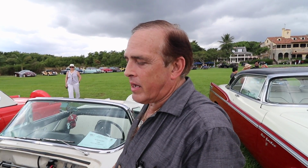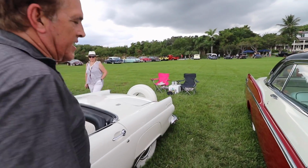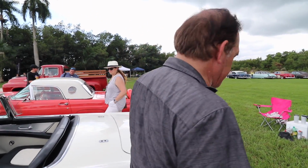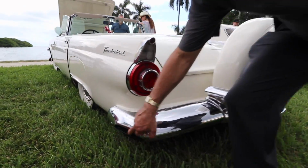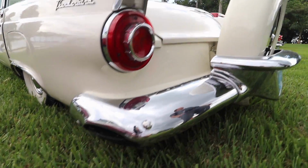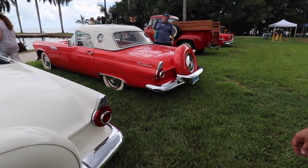Tell me a little bit about the exhaust. I noticed that the exhaust system is different than the other ones. Yeah, in 1956, the exhaust comes out of the bumper. Unlike other cars where it comes out underneath, here it's on the side. And that changed from year to year. You can also see it on the car next to us, which is another 56. You can see it as well.